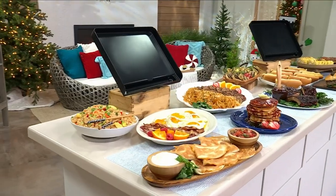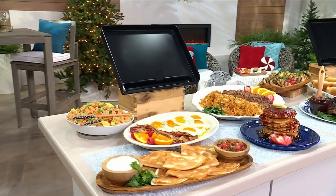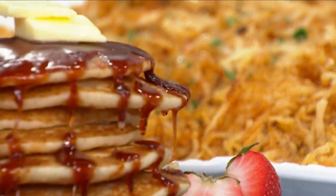But look at this. I love the even heating. It goes up to 500 degrees. Even cooking. You get that true edge-to-edge cooking, so you're not going to have any cold spots.